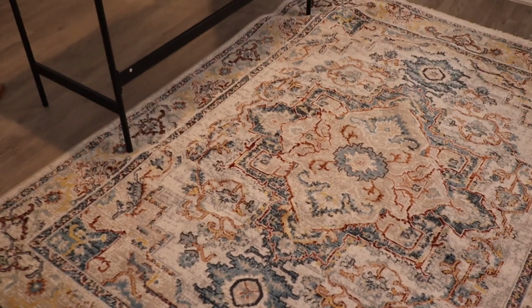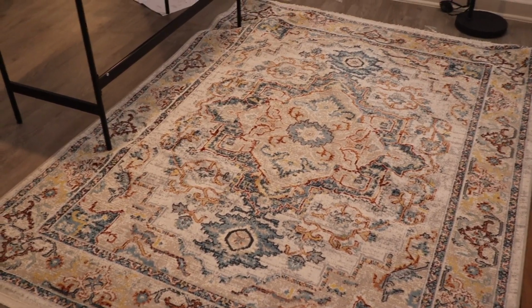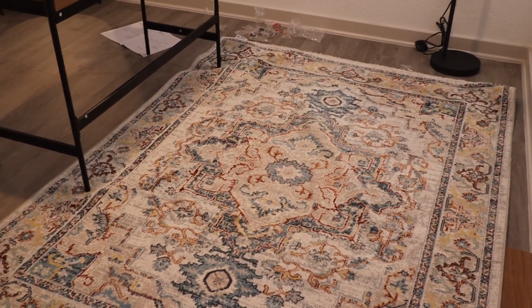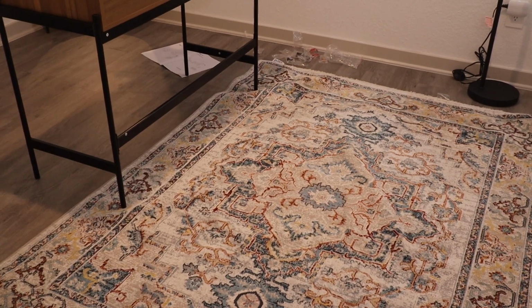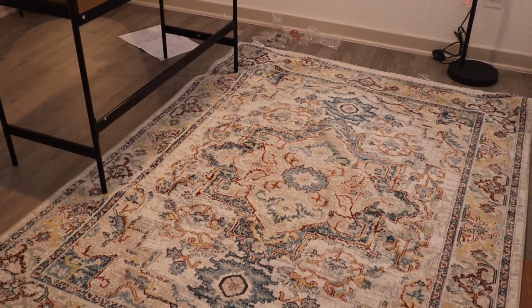So I plan on having it in here. This is like a fall winter situation. And then when the spring comes around, I'll go ahead and revamp my office. I'm going to spend a lot of time in here. So I know myself. I know I'm going to get, I don't want to say tired of the decor, but I'm going to want change. And I'm just being honest with myself.